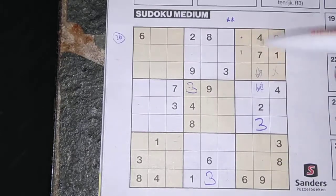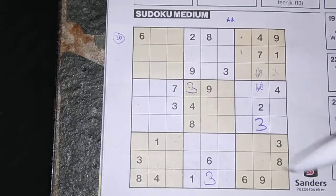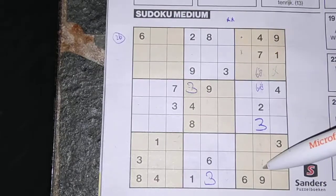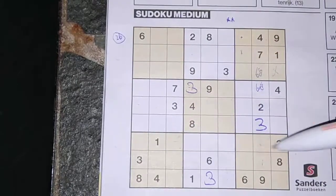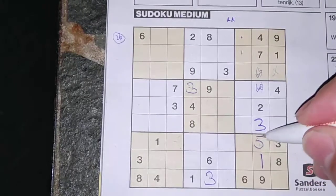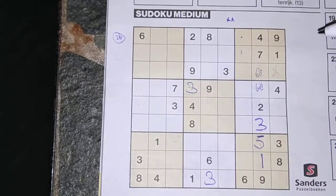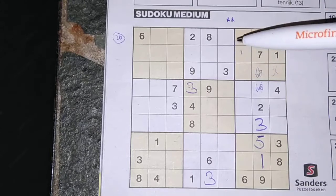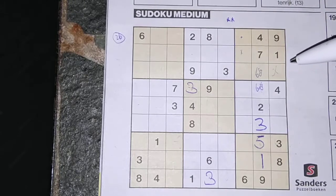So in this column, now 2 boxes left. 2 missing numbers are the 1 and the 5 in this column. We have a 1 here, no 1 there. 1 should be here, and a 5 goes there. Then 4, 2, 7. All right.